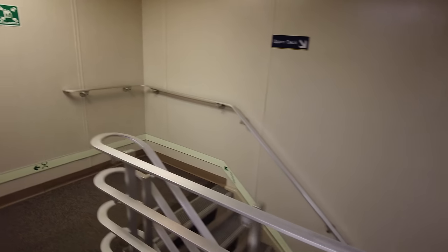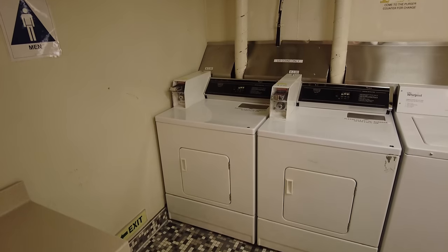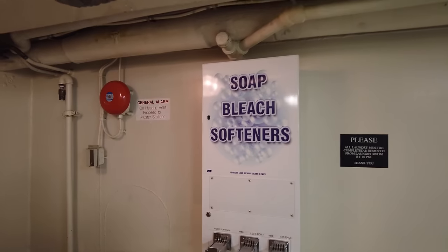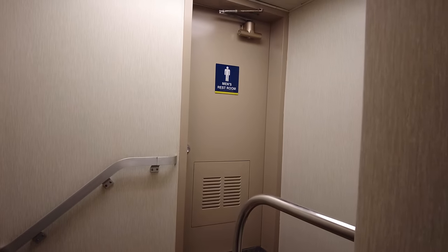We got stairs everywhere. There's an ice machine. Showers. Looks like they got laundry machines. Sinks. And it looks like showers if you don't have a room. Oh, that's not bad. You got a little changing area, and then you got the shower. They also sell softener. There's like restrooms kind of hidden everywhere.